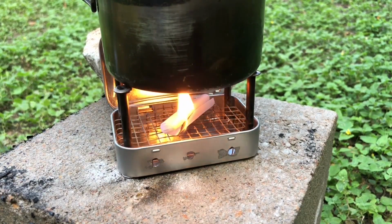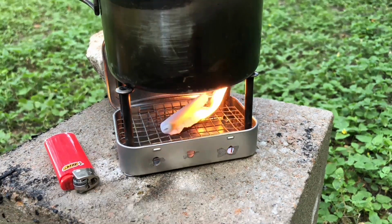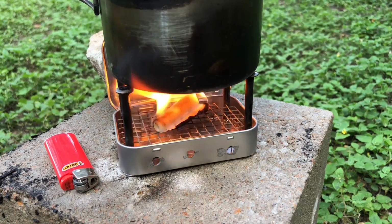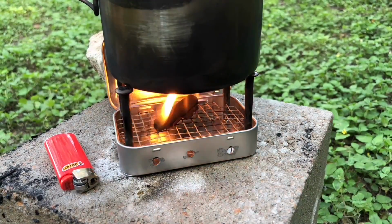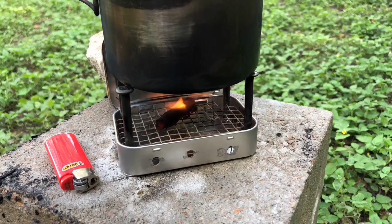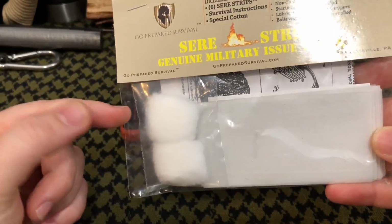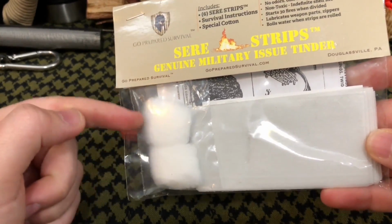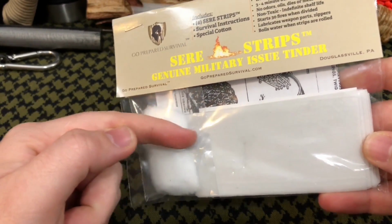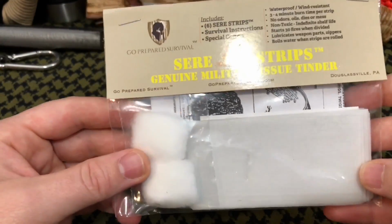We tested this indoors and outdoors in dry and wet environments, and it seems to hold up pretty well. And it doesn't take a whole lot to prep them to get them ready to actually take a spark from a fire steel or a flint wheel. They offer this cotton, and I understand the concept of the cotton. You take the cotton, you fluff it up, you hit it with a lighter or a fire steel, and the flame will actually melt the waxy substance that's on these and then ignite the actual strip itself.